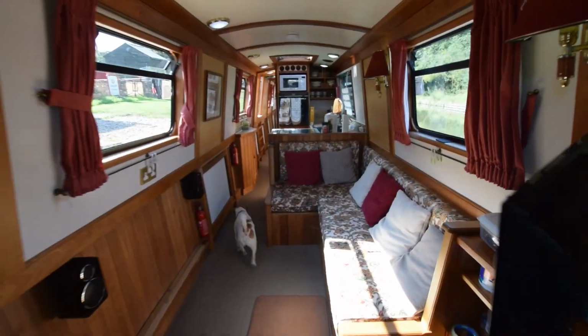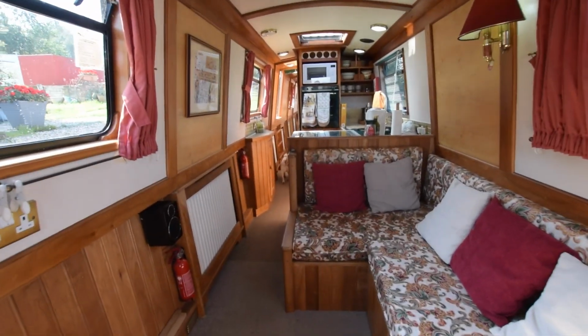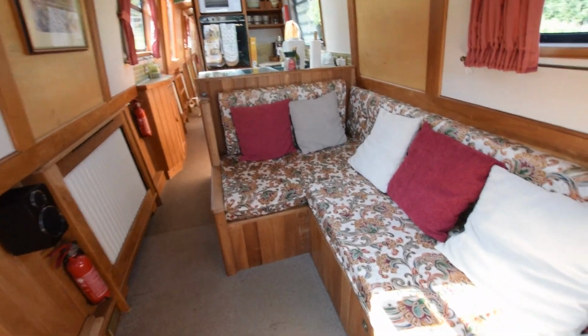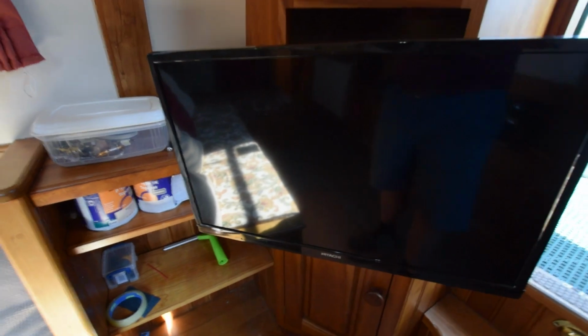Glazed front doors and into the saloon. She's a really lovely fit out on this boat. It's a mixture of maple and American cherry. Or cherry and American maple, can't remember which way round. There's an L-shaped couch there, really solidly built. That does turn into a spare double bed.